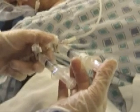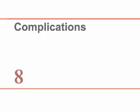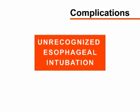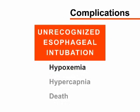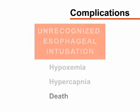Pharmacologic sedation and hand restraints may be employed to prevent inadvertent extubation. The most serious complication of endotracheal intubation is unrecognized esophageal intubation, which may lead to hypoxemia, hypercapnia, and death.